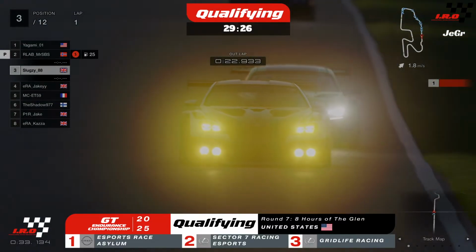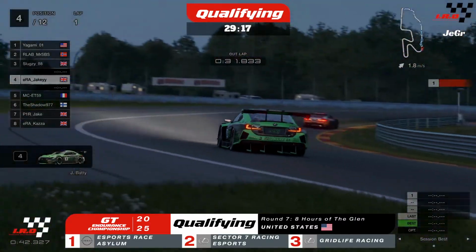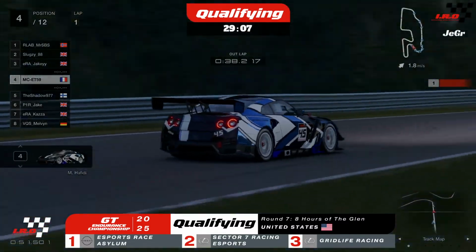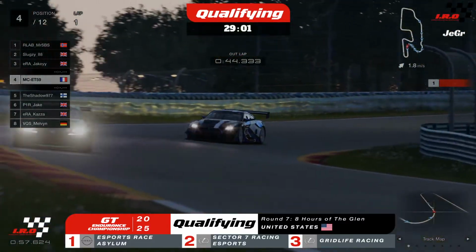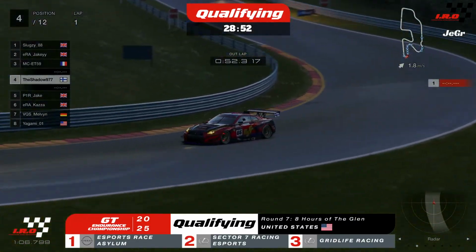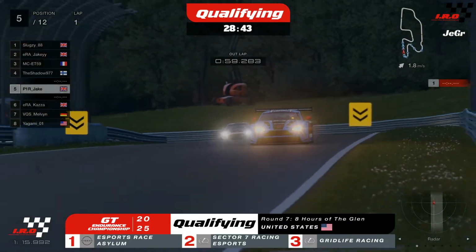So let's have a look at our drivers today. In the 77 Race Asylum BMW, it's Sluxy. The number 3 car, we have Jakey for Grid Life Racing, the Lexus RCF. Then definitely one to watch, it is Maddie for the 45 Last Minute Racing Nissan GTR. Another GTR on the grid for GT Finland Racers in that 66 Nissan. Then it's Project 1 Racing, the number 20 Aston Martin.